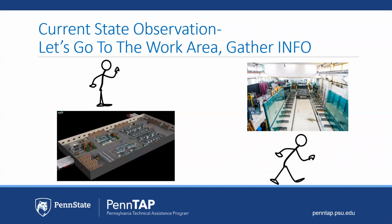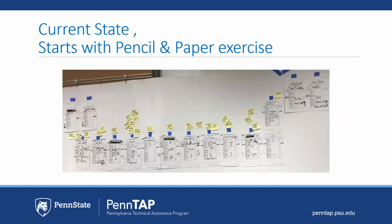Next slide. Once we gather the data, we usually put it on a map on the wall, which in this case, should be a pencil and paper exercise. We have experimented with using electronic mapping and found that it's much more efficient and actually much more clear to do it as a pencil and paper exercise where people can actually go up and kind of move the process steps around and identify where they see issues.